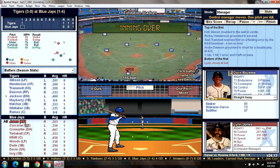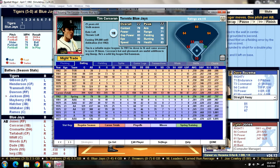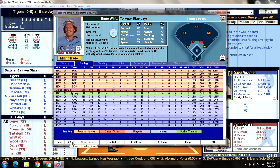Same as yesterday. Batting leadoff in right field is Lynn Jones. Batting second at first base is Tim Corcoran. Batting third at DH is Warren Cromartie. Batting cleanup in center field is Danny Tartabull. Batting fifth and catching is Ernie Whitt.